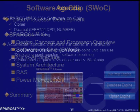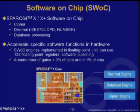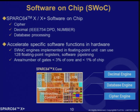The concept of the software on chip is simple: hardware designed for software. For SPARC64-10 and 10+, the software on chip targets are encryption, decryption, decimal operation, and database acceleration. To maximize the flexibility of software, we implement various software on chip functions as extensions to the instruction set, rather than a dedicated coprocessor.